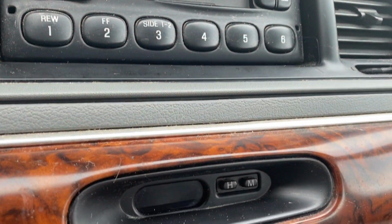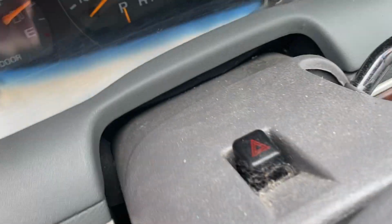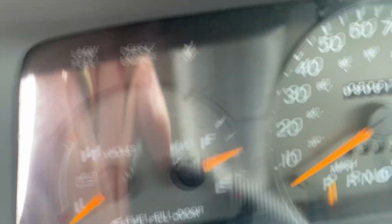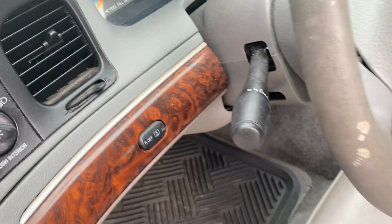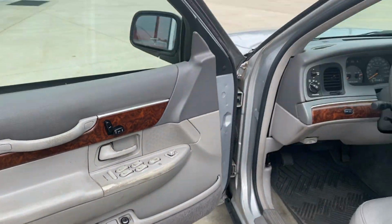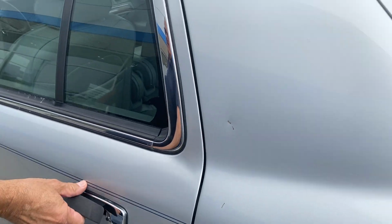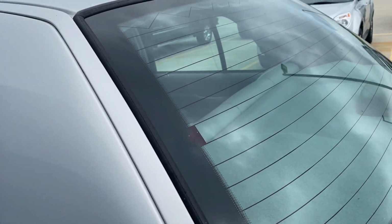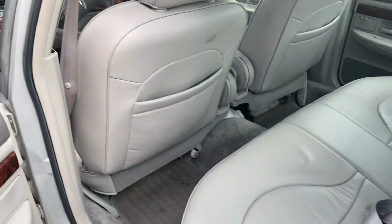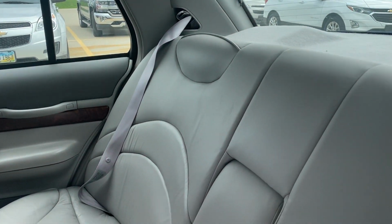Original miles. I know that's hard to believe, but an older fella owned the vehicle. Gave it to his granddaughter to use. He just traded it in for a little nicer car. Maybe not nicer, but newer.